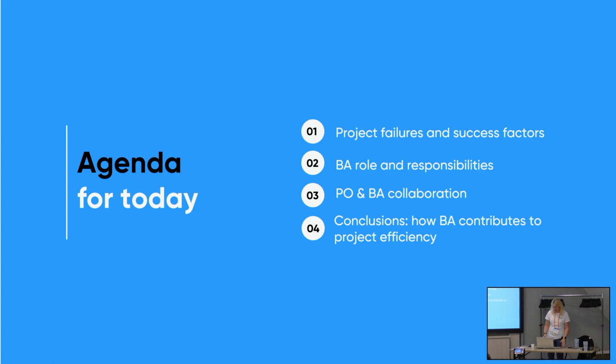Okay, not many. Good. So the agenda: project failures and success factors, then the BA role and its responsibilities, product owner versus business analyst but in collaboration, and then the conclusion: how a business analyst contributes to project efficiency.